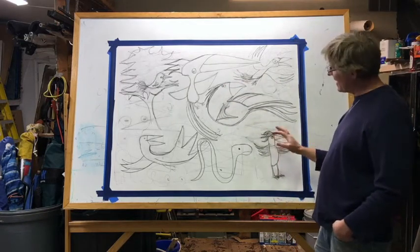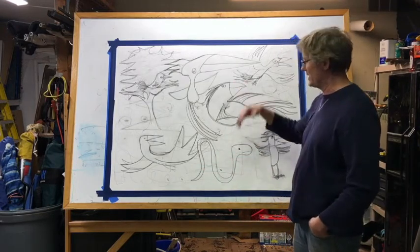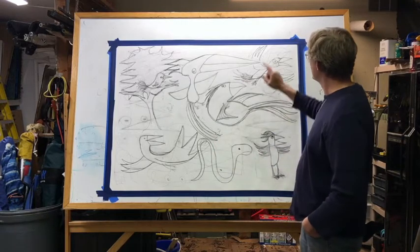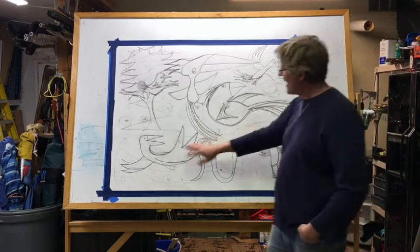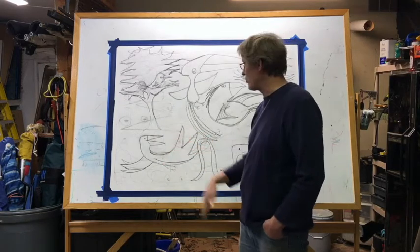This guy's okay. I thought it was kind of neat. I saw this little wormy snake and I thought, sure, birds eat worms, so I'll put him in there. This guy was kind of fun, found him at the end. I'm not so sure how much I like this one, but he's in there, so he's part of the drawing.